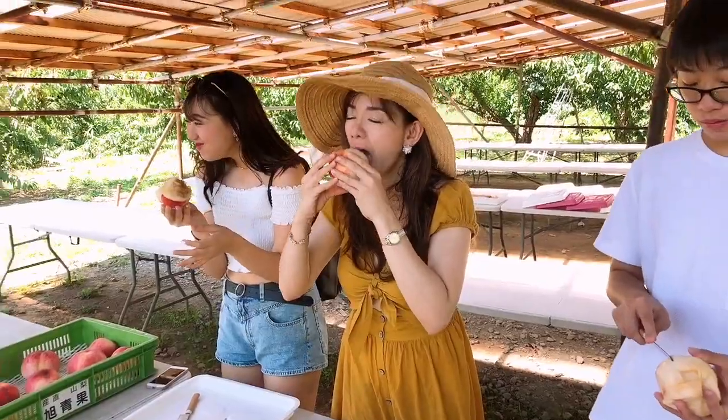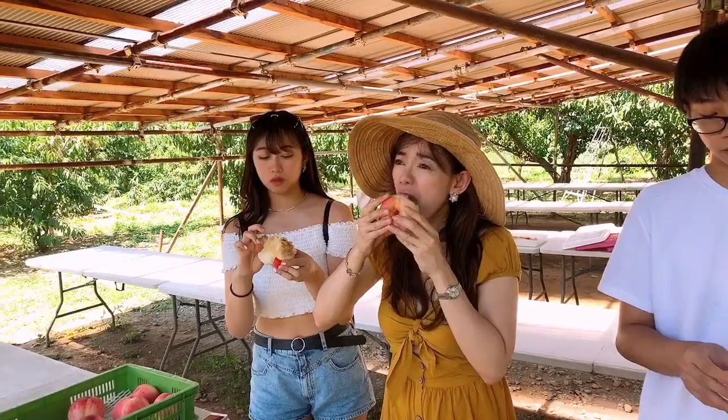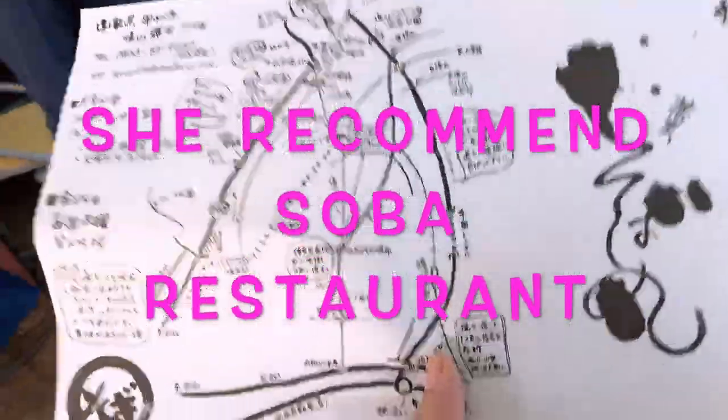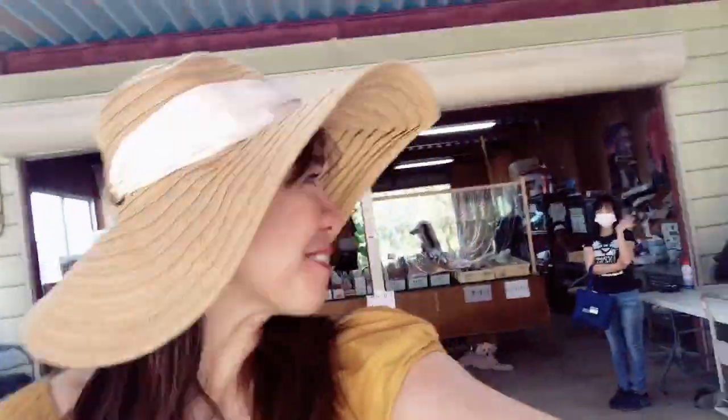Grabe! Ano laki! Ay! Grabe! Hindi pa pala yung nakain namin kasi we just ate two. Sabi ko, recommend niya dito. Ano bang pangalan dito? Watanabe Farm. We're happy. Arigatou gozaimashita!